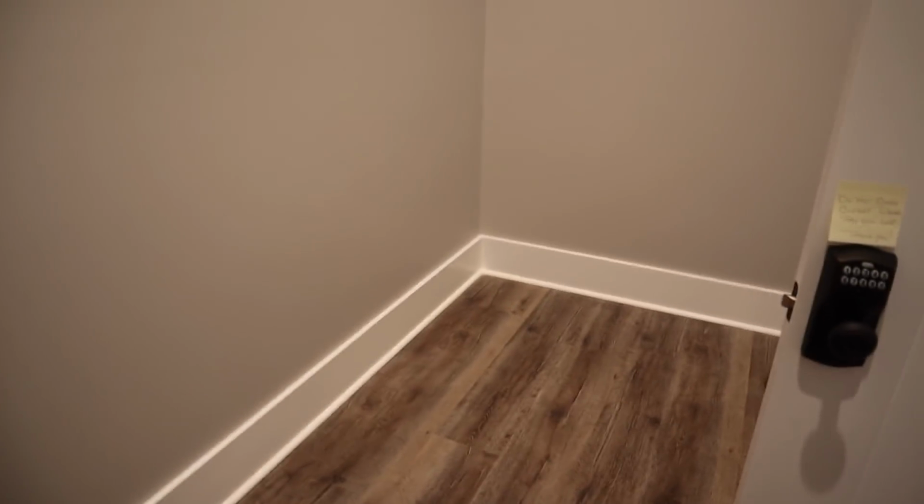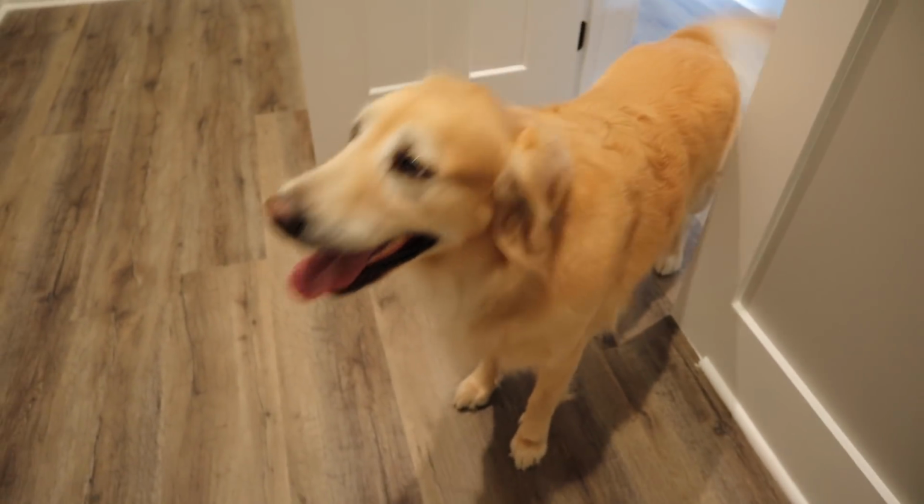So it actually might be big enough to use as a little YouTube studio or a podcast recording room, because we could soundproof in here. Just throw up some foam panels or something. Right, Mose? For your podcast.